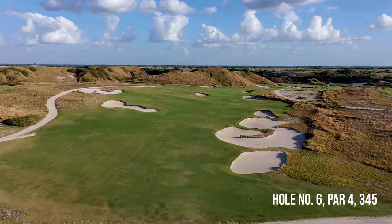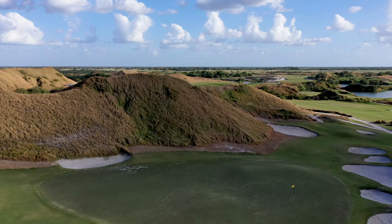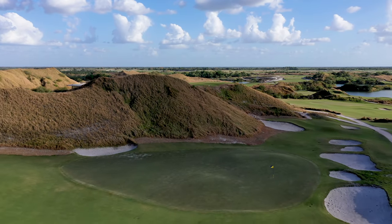The sixth hole is this awesome drivable par four. You can just bombs away on a driver.